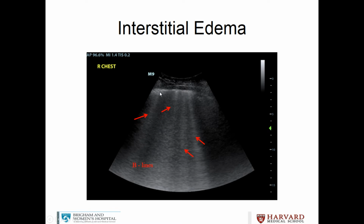So we can see here, bright hyperechoic lines extending all the way down to the screen. And B lines are typically going to be associated with conditions of interstitial thickening, most commonly pulmonary edema. And having more than 3 between a rib space is pathologic.